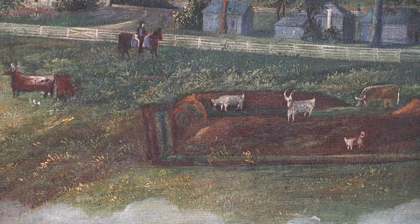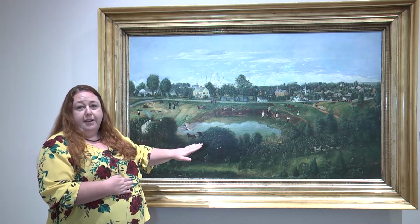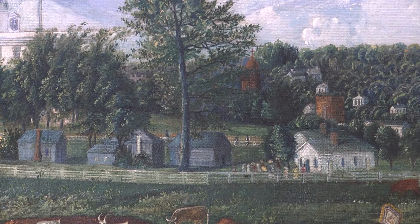And so that's not really what you think of as Montgomery. You know, we're kind of a bustling city. We have interstates, we have traffic, and lots of industry and buildings. But in this time period, after the Civil War, about 1875 is our guess for this painting, this is more what Montgomery was like. It was a small, kind of still frontier type city.